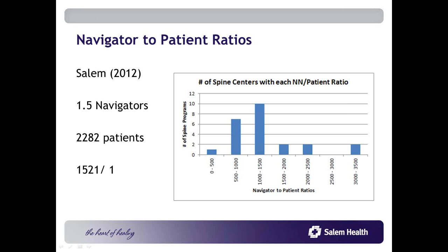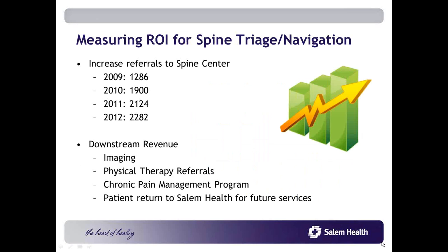It just depends on how robust of a program you want to develop as to how many navigators you'll try to justify. Another thing to keep in mind is the use of clerical staff to help support your program, because this will help you manage the higher number of patients at less cost, not having to add on additional nurses.